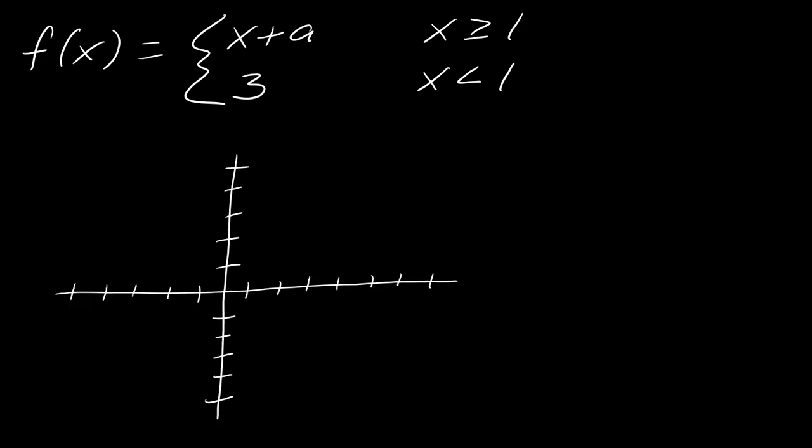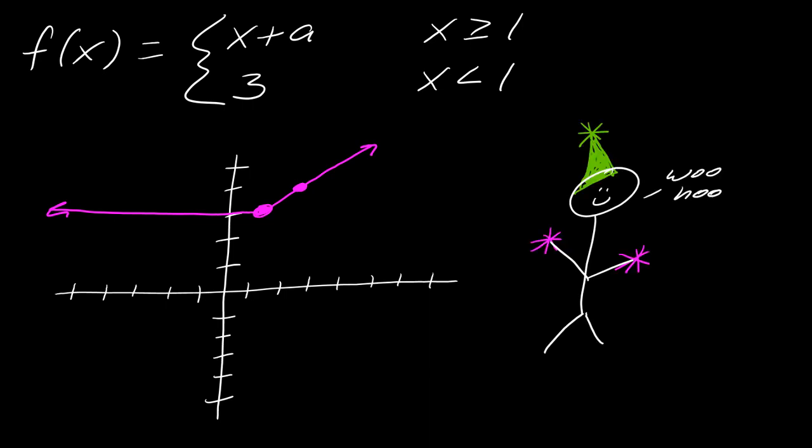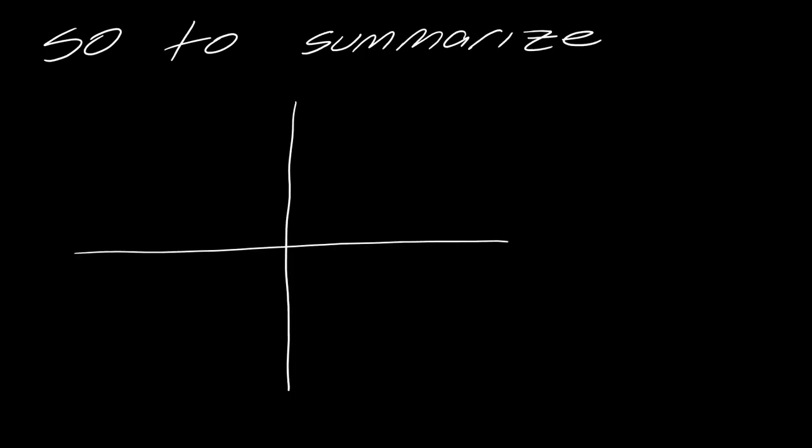And if we take a second just to graph it out, so here was that x equals 3, and now if I plug in my x plus 2, so there we go. So this is what we wanted, right? This was the whole point of this. So okay, we're good to go. All right. So now I want to just summarize that really quick.